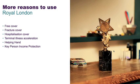On the occasion where your client's cover doesn't start right away, you can provide them with the peace of mind in knowing that because their policies are with Royal London, as long as we've received a completed paper or electronic application form, the person covered is under the age of 60, and you've included a completed direct debit instruction, they'll be protected in the meantime with free cover.